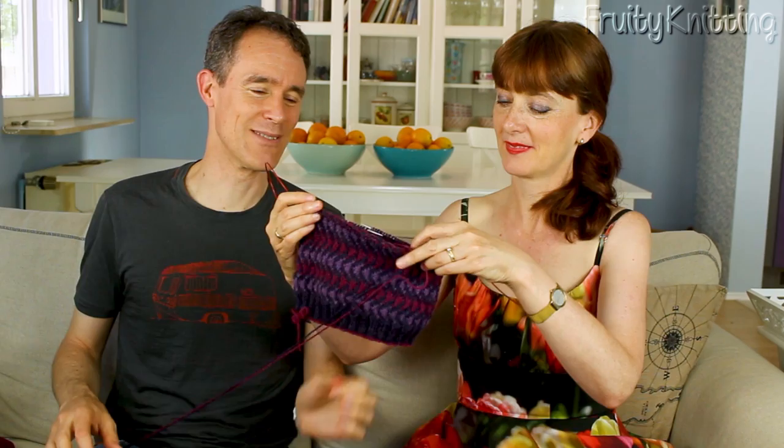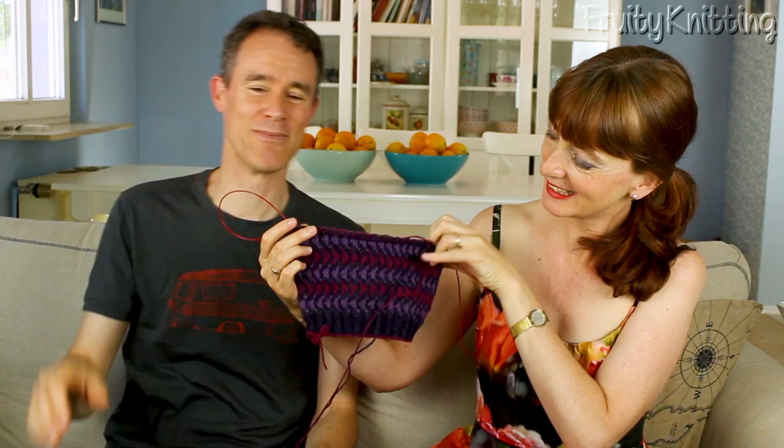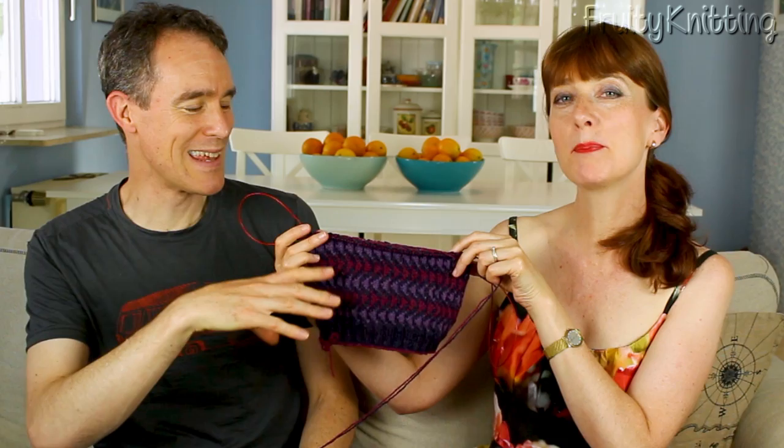Anyway, I was meant to be here telling you how I was managing to do this decreasing while staying in pattern, but what I've actually done is decreasing while almost staying in pattern. But it is coming along well. It's a little bit bigger than what you saw last time. There has been some forward progress.